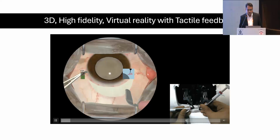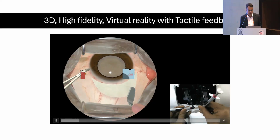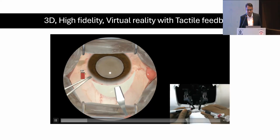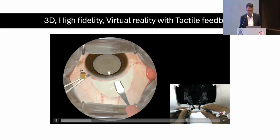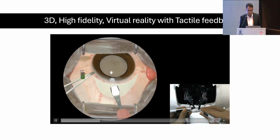As you can see here, the tunnel construction step is being performed. We have the crescent in the right hand and the colibri forceps in the left hand. And as you perform the scleral groove, you can actually feel the resistance that the sclera offers and the resistance that we feel while dissecting the sclera and the cornea.